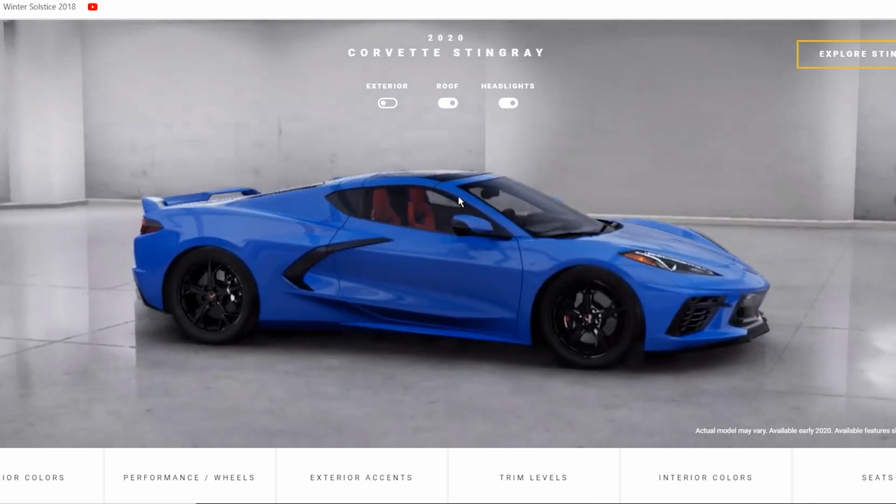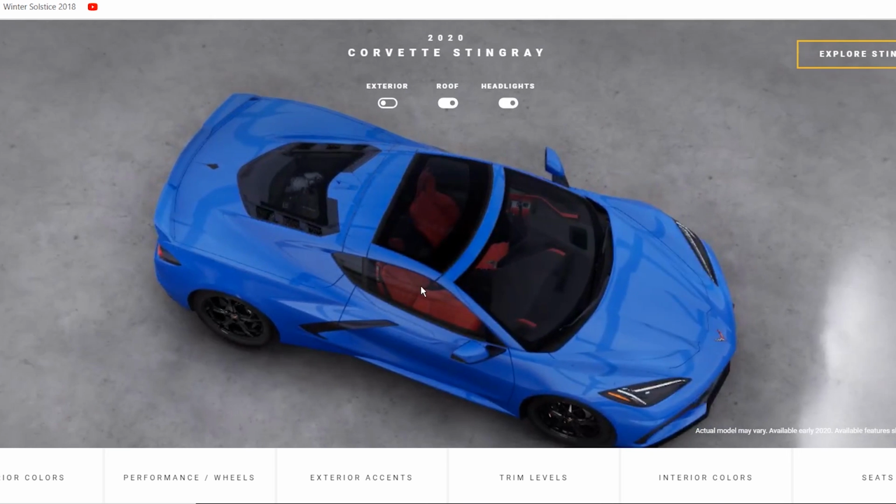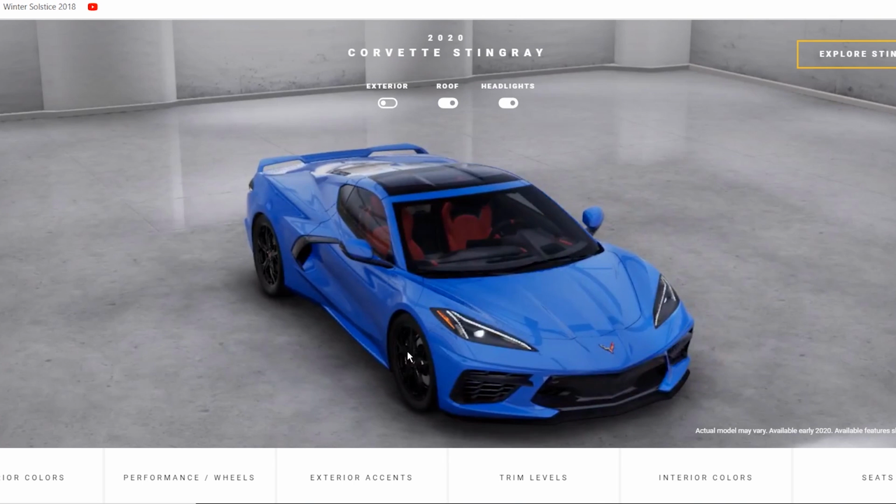But it just kind of looks like there's almost nothing there, and I don't like that, but I think in person it'll look completely different. I also think this color is going to look a little different as well. I think it pops more than this. This looks a little more muted.